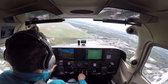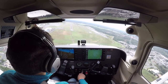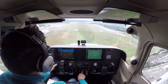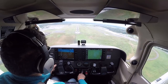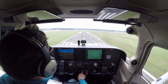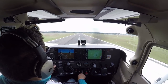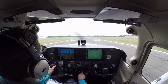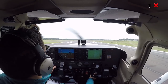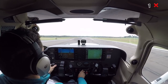Manassas Tower, Diamond Star 999 Victor Charlie is ready for takeoff, 16 left. Diamond 999 Victor Charlie, Manassas Tower, hold short, runway 16 left. Hold short. I might be a little bit high on this one. November 583 Charlie Papa, Manassas Tower, just seeing if you're on frequency and if you're ready to go. Yes sir, we're on frequency, we're ready. Super high on that one. Full power.